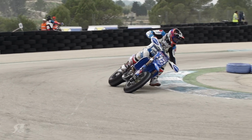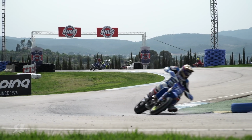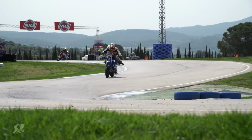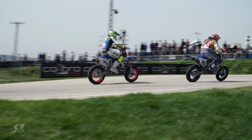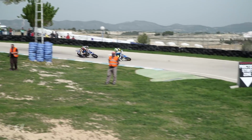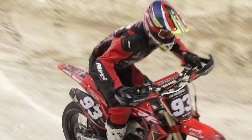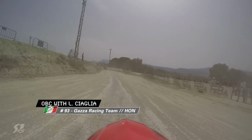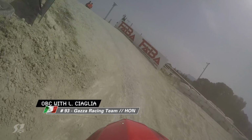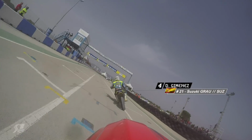See Kamar knocking down the gears, backing it in. And the right-hander. Trying further down the field. You see Busai, a classic style from Busai there, with the knee down. Don't see many riders using that style. In Supermoto, it's normally the foot-out style. As we can see, a great view of the off-road section.